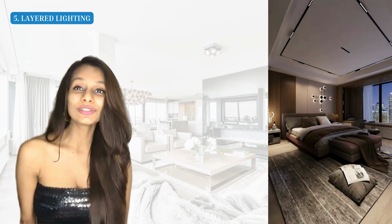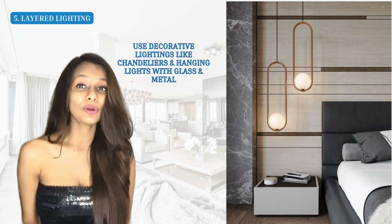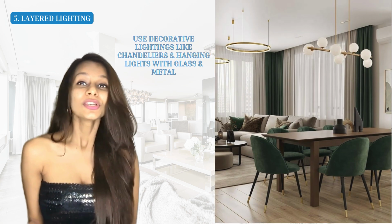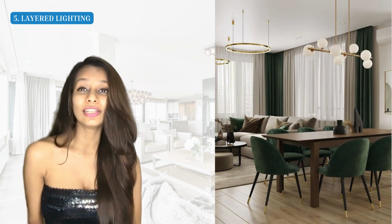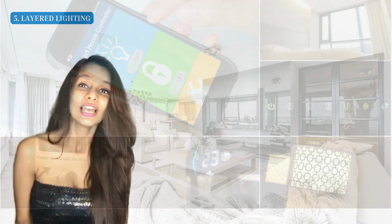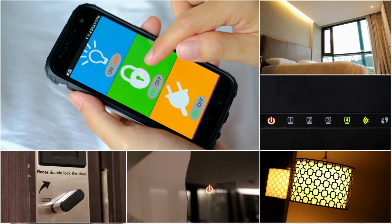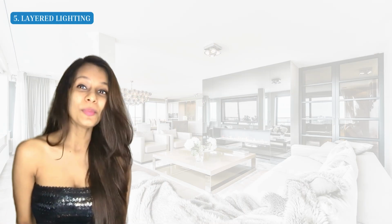You can actually use a lot of your decorative lightings like your chandeliers and hanging lights, which can also have a bit of glass and metal. So these really make your space look really rich. It's small little elements. You don't even have to do much of wiring change, because if you're going for something like a smart home lighting, you can do it with the existing wiring that you already have. So imagine not making much change to it and not spending too much.